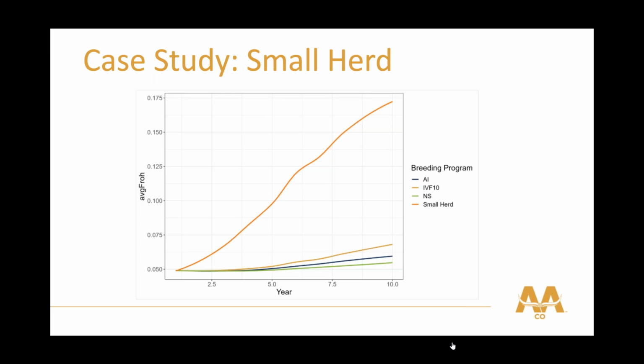There are some elements of this small herd scenario that potentially are a bit unrealistic. It's only drawing sires and donors from within that herd. You're not bringing in outside animals, which in reality you potentially would. But this demonstrates that you really do have to do that.